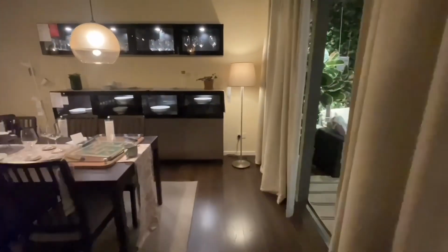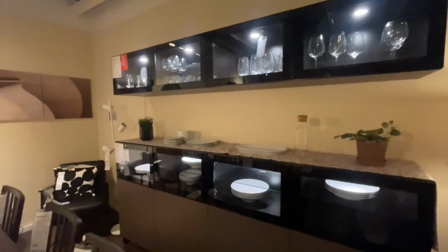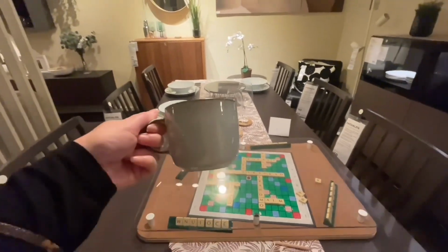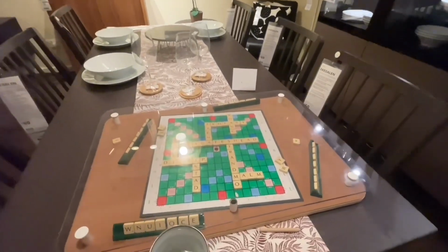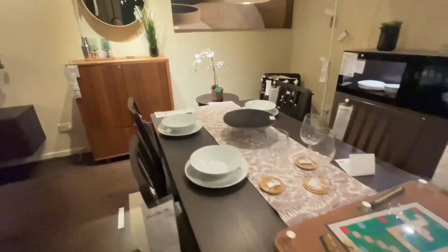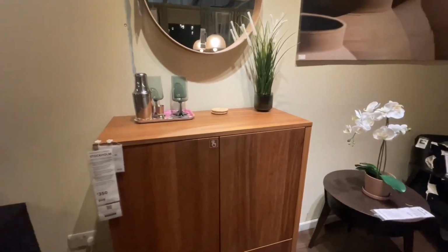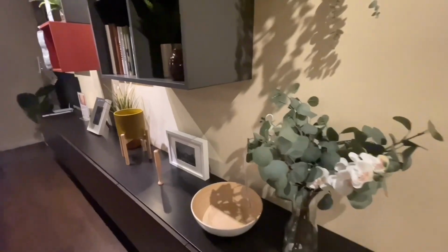Now every time I visit this Ikea, this room always draws me in. And I don't know why, because it's not very neutral. There's some black and there's some different colours in here, but they always set it very similar, but they just switch stuff about. One thing that they don't switch about is this Scrabble board. And on this Scrabble board it just says Malm or bookcase, Gateshead, which is the Ikea that I'm in. But I do absolutely love this room. I love the way they styled this room.